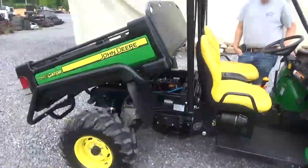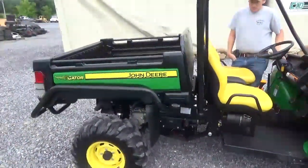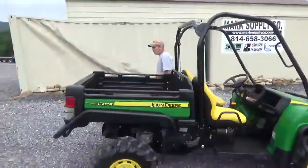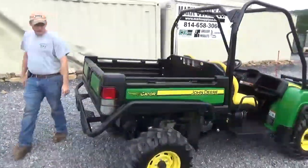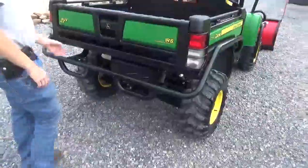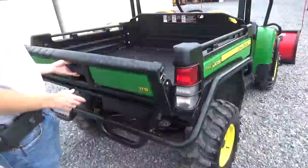This was not used for any type of commercial work. His lane is about 600 feet, and he used it for pushing some snow there. They used to farm and have quit. Long story short, it has these nice little footholds here that could also be used for tying down.